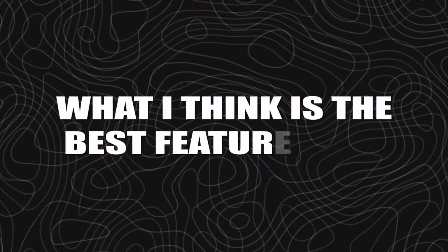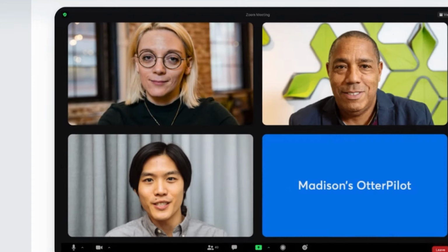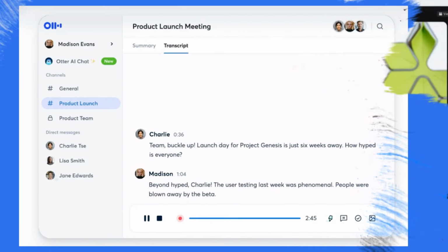What I think is the best feature here is that if you have any questions regarding the meeting, you can chat with the AI and it will draw answers from the transcript. It's real-time audio transcription, organized like notes, so you can search through the text of every conversation that you've had, which is just mind-blowing. Otter.ai.